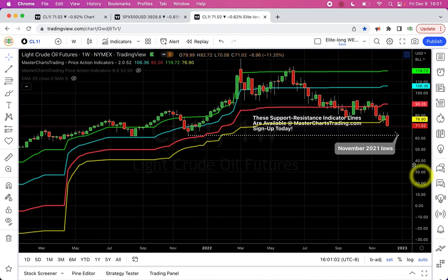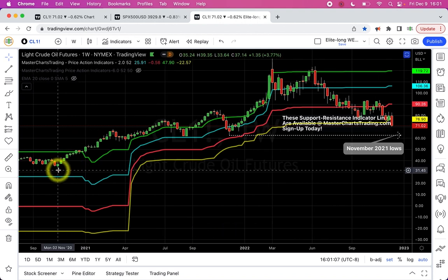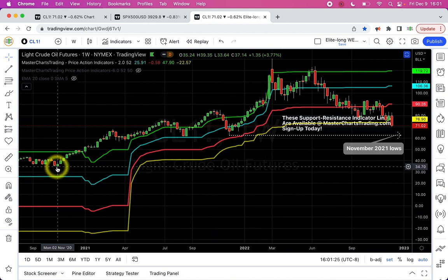The thing is that there's nothing below. There's no support below. The next support is at 35. Can we get to 35? Well, maybe. There are two ways: increased supply. Can we have increased supply? Sure. Can we have reduced demand? Yes. And this is what everybody is afraid of: reduced demand. If the demand is reduced, that means that there is a recession on the horizon.